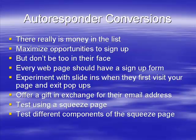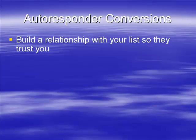Not all of us use squeeze pages. There's times when you do, times when you don't. So if you are, then test the different components to get the best performing squeeze page possible.